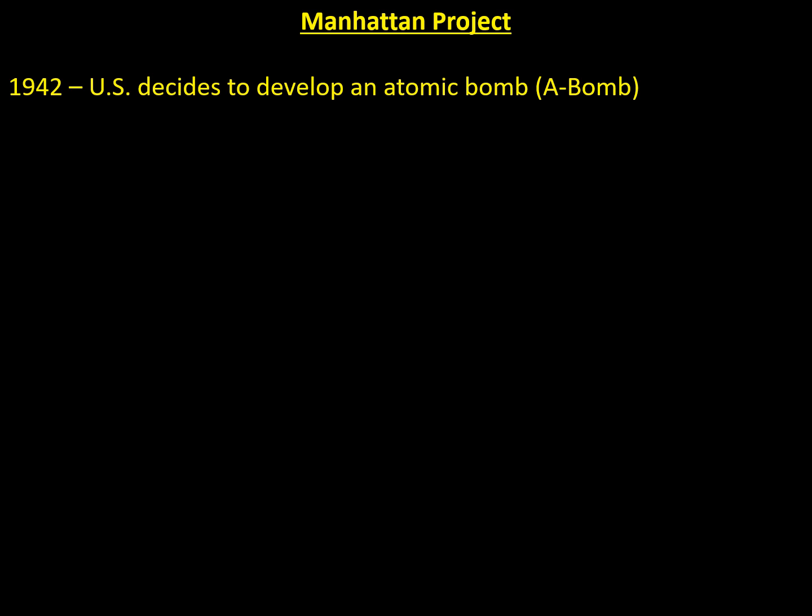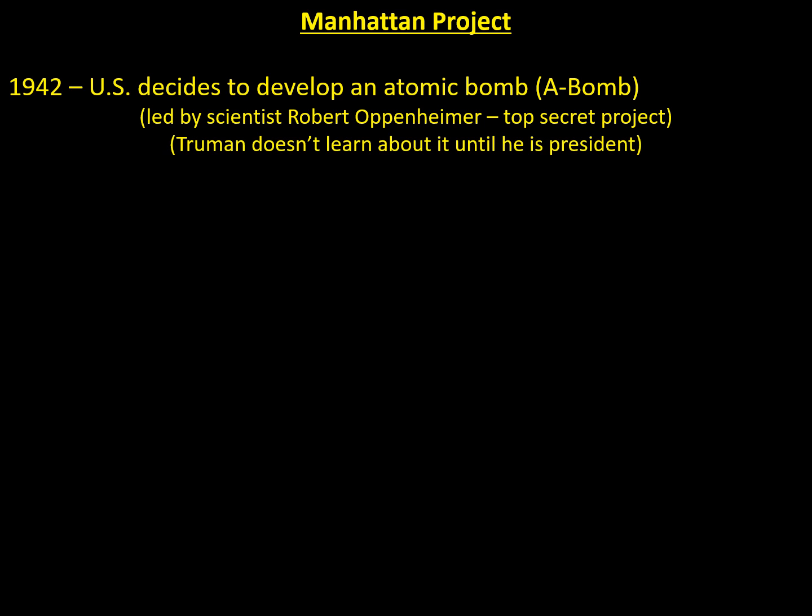But this would never happen. The Americans would never have to invade Japan because of the Manhattan Project. In 1942, the U.S. decided to develop an atomic bomb, also known as the A-bomb. It was led by the scientist Robert Oppenheimer. It was an extremely top-secret project. In fact, Truman doesn't even learn about it until after Roosevelt dies and he's sworn in as president.